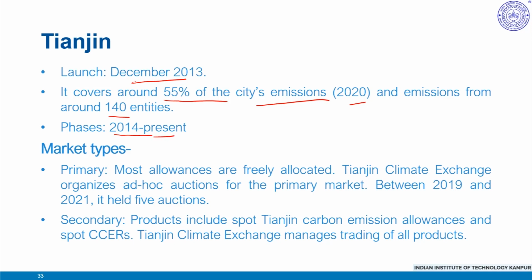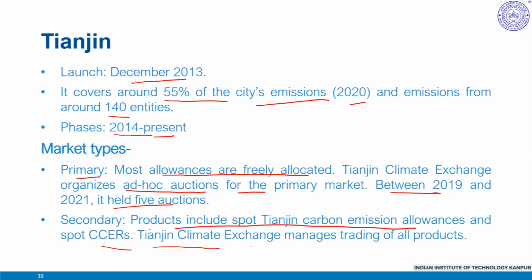And first, the market types. Primary issuances of allowances are freely allocated, so free allocation. Tianjin Climate Exchange, TCX, organizes ad hoc auctions as well for primary market. Between 2019 and 2021, it held 5 auctions. In terms of secondary market trading, the products include spot Tianjin carbon emission allowances, TCEAs, and spot CCERs. Also, Tianjin Climate Exchange manages trading of all the products.